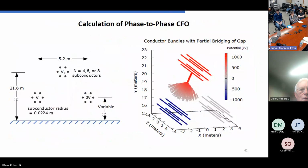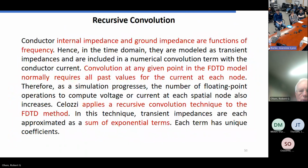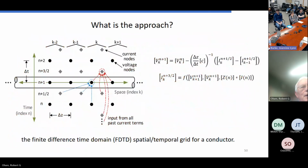Okay, here it is. This is basically the finite difference time domain program. And what you can do is build into this a model for a time-varying capacitance, which is related to the corona parameters. That's the way you build it in. And this is all I'm going to say at this point.